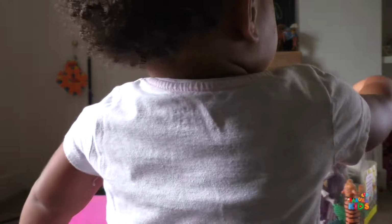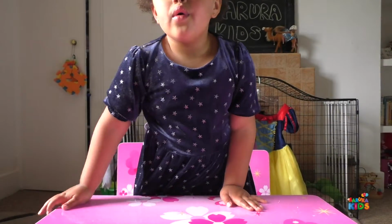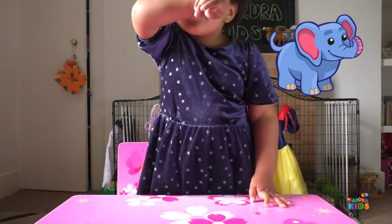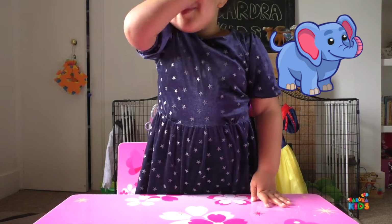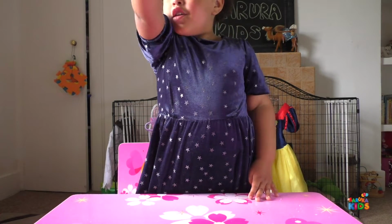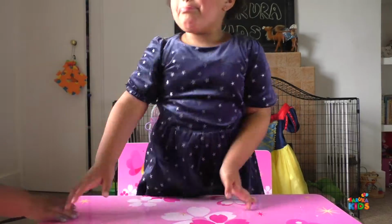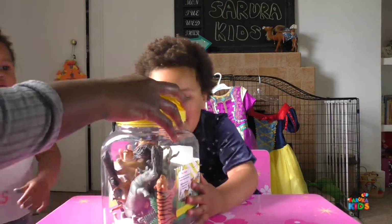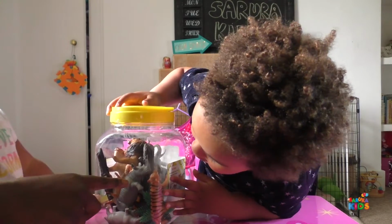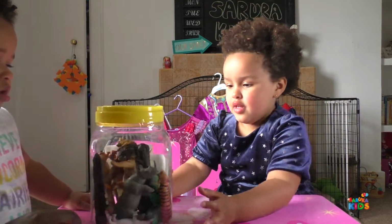Who can make, what's a trumpet? Who can sound like an elephant? Ooh! Here's an elephant's trunk. Can you do an elephant? No? Okay, right. So come round this side and let us have a look. Rhino! Yes, there's a rhino there with a long pokey rhino horn. Look!